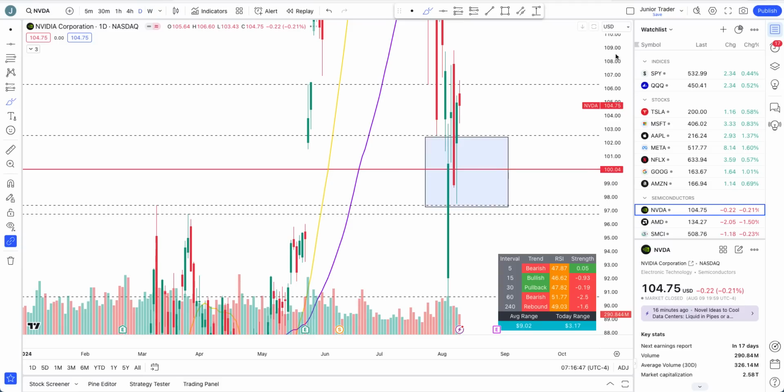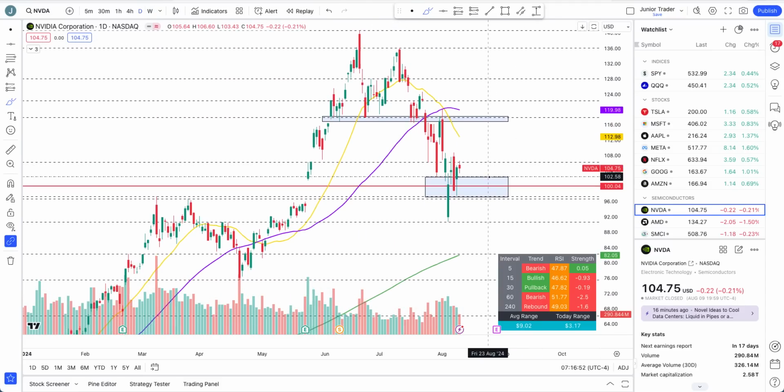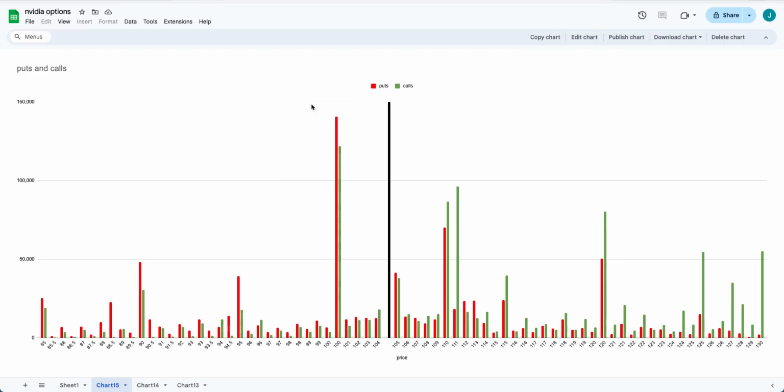Yes, it can happen this week on Nvidia, the $100 puts. It all comes down to 102, and above that is the 50 hours moving average, if it can hold that. So yeah, this is a possibility. What about the 110 calls and 111 calls? That's where the spike is as well.